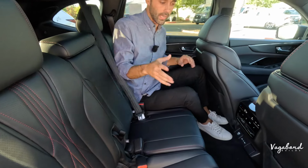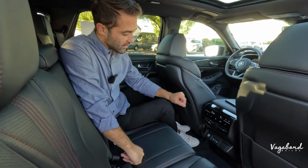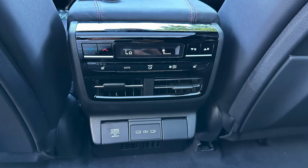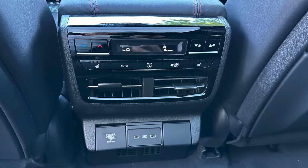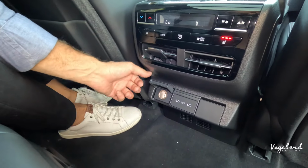In front of us, what do we have? We have pockets on the back of those front seats. In between those front seats, we have tri-zone climate control with heated seats back here because it's Type S Advance. Dropping down, USB-C plugins with a 12-volt outlet, okay?